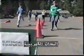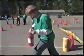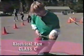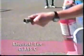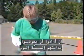All right, they're set for the next run. The green team has a great approach, and they've chosen the right extinguisher. But the execution is all wrong. The blue team is in great form, though. In fact, they have their fire under control already. It's a disappointing loss for the green team. They've just got to pull it together if they're going to recover from this pitiful start here today.